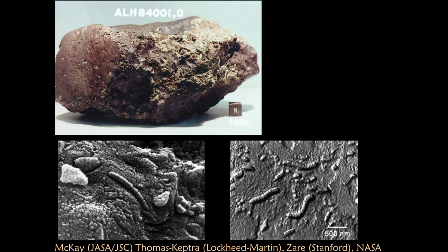The considered consensus now, a long time later, is that these are probably mineral structures, and even if they were fossils, you couldn't rule out contamination from Earth life. They're a lot smaller than any kind of Earth-formed life we expected. But nonetheless, it raised the idea, at that time, that life could have travelled from Mars to Earth.